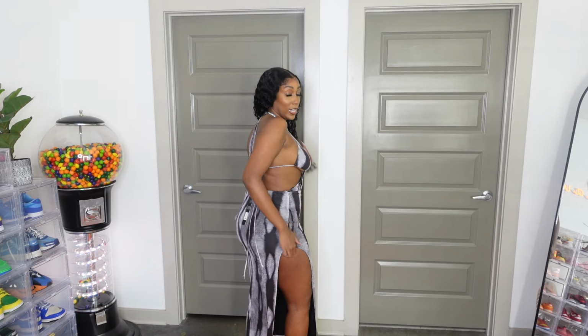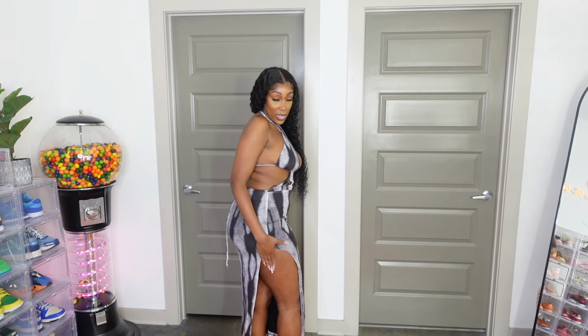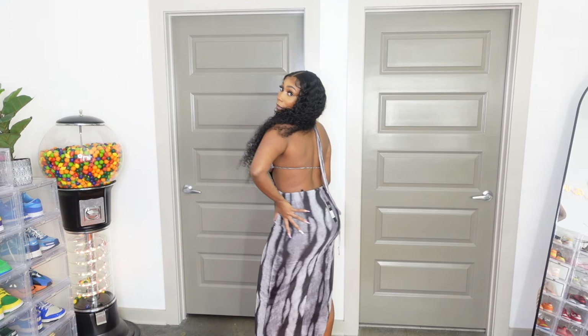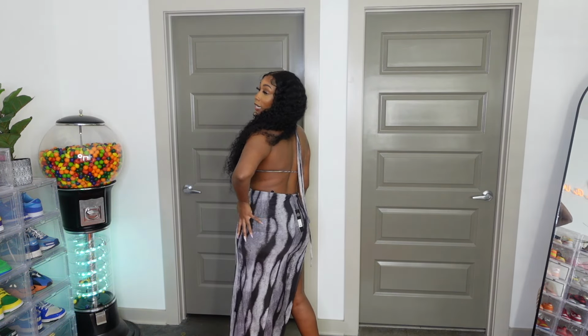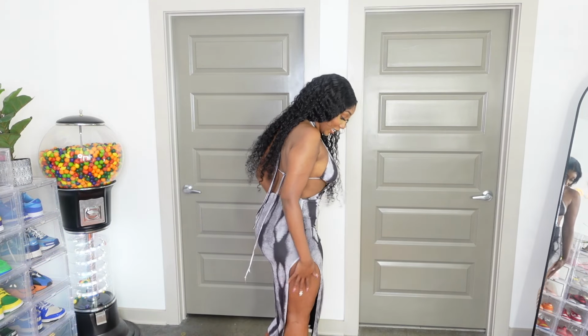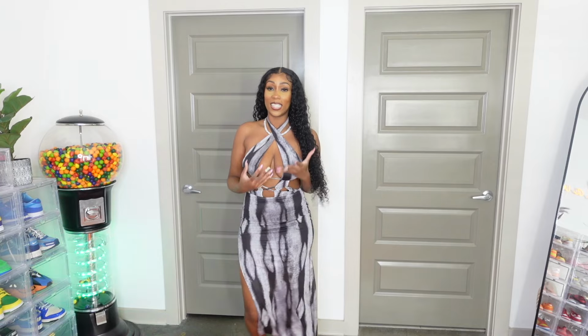Let me show you all. You got this very high split on the side, the back. Oh, it's eating. Very, very cute. Love it, you guys. 10 out of 10. I mean, the color isn't everything, but I like this. It's different. You don't see it too often. So I like this. I like the neck. So I ended up doing this halter neck thing.